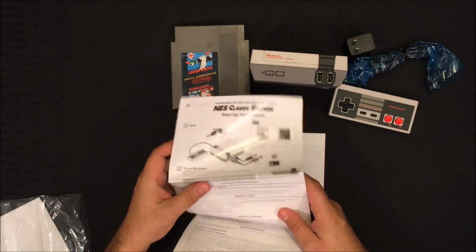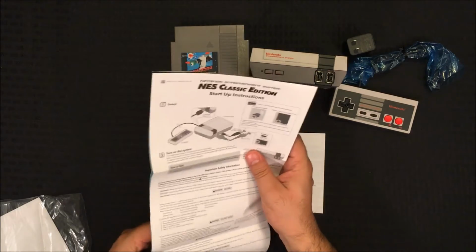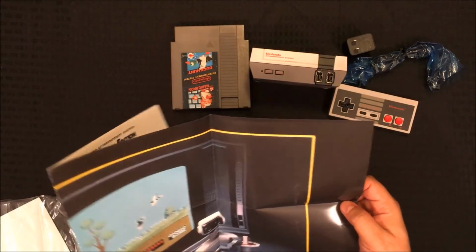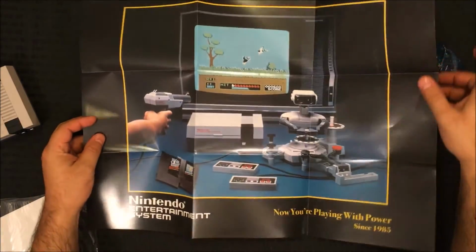Wow, a poster. Neat. So setup instructions, it's pretty straightforward, I'm sure. Let's take a look at this poster. This probably won't fit in the full frame, but we can get most of it in there, I think.